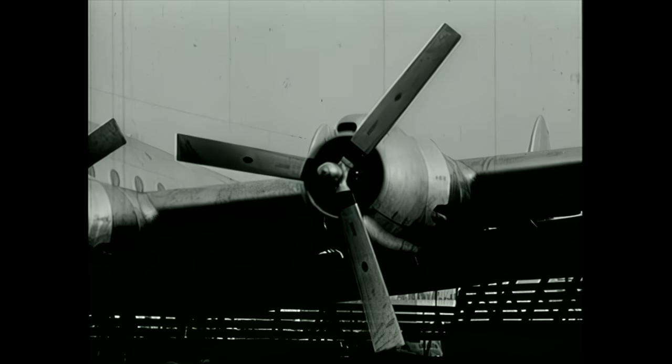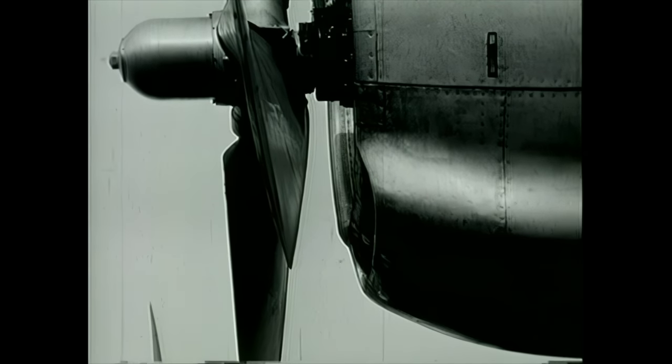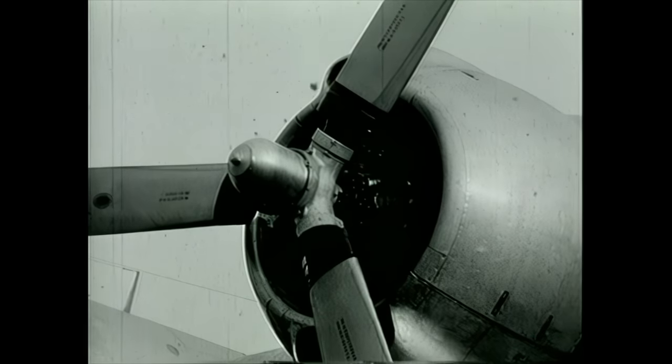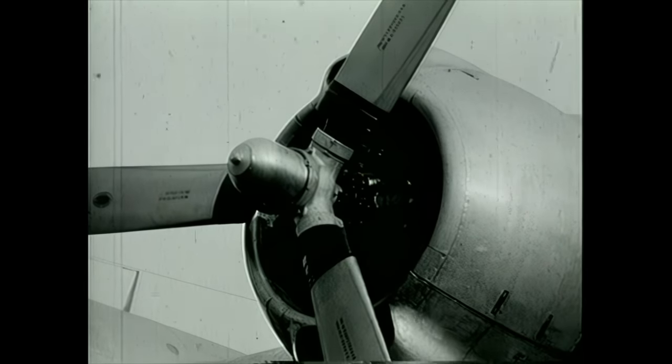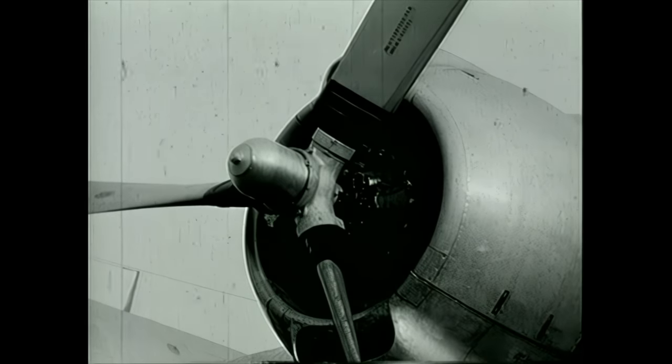The Constellation stood at what was to be the pinnacle of propeller-driven airliners. The technology of propellers themselves was very highly advanced. With its fully reversing blades, the Connie could pull itself up on landing in a very short time, or could back itself into a parking bay. The props could also be fully feathered to reduce drag if an engine cut out.